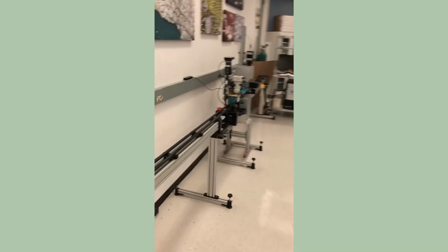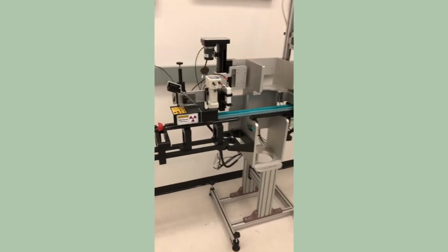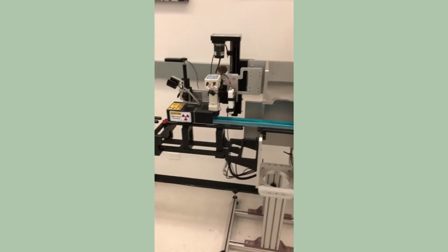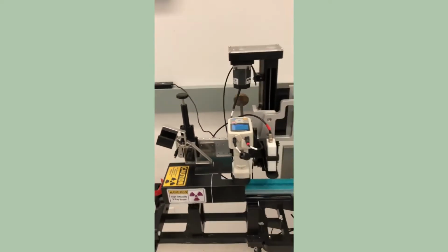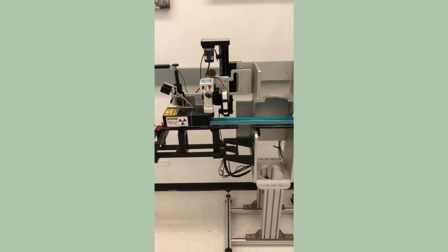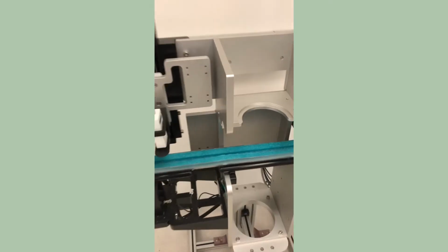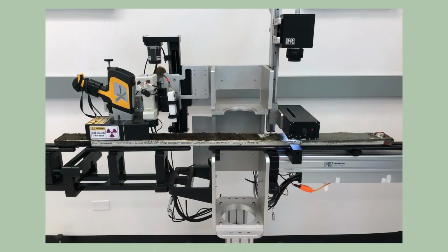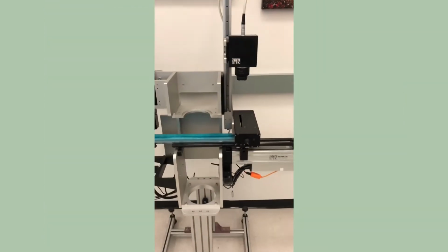Over here, you can see an instrument called a Geotech multi-scanning core logger. Right now, one of the instruments is under repair, so it's not here. But under regular conditions, we place a sediment core where we see this pool noodle right now, and we can measure things like color and chemistry and actually get a really nice high-resolution image scan of the core as well.